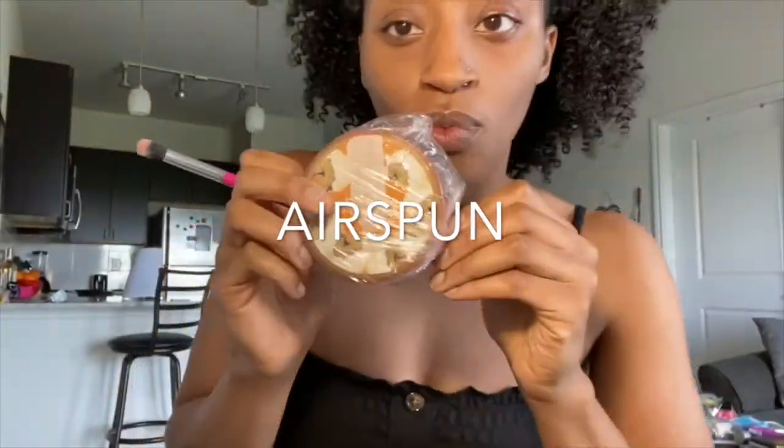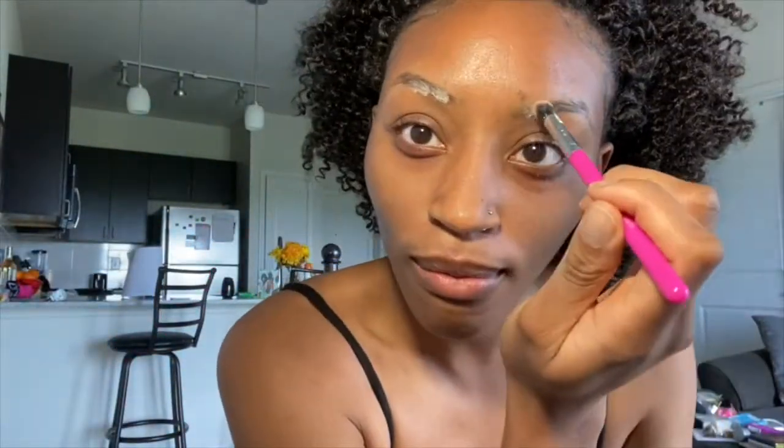So before I put the pencil on my eyebrows, I get some BC powder. And this is what I got from Walmart. It's very cheap, very affordable. And I use this brush, basically dip it, dab out the excess. And then, okay, clearly I didn't dab off enough, but we move.